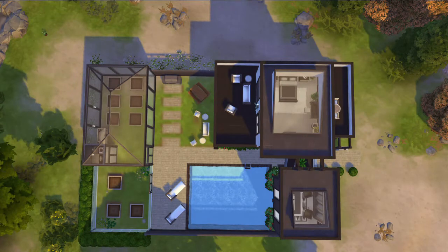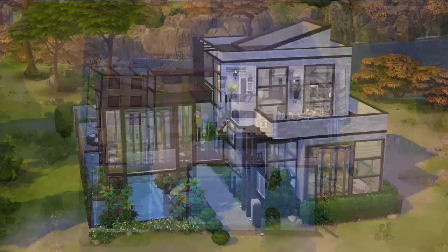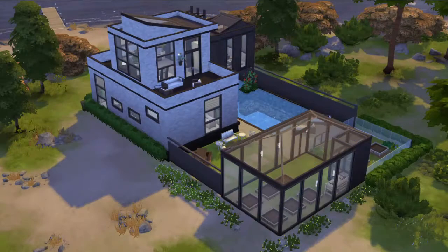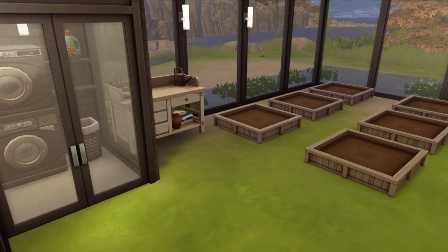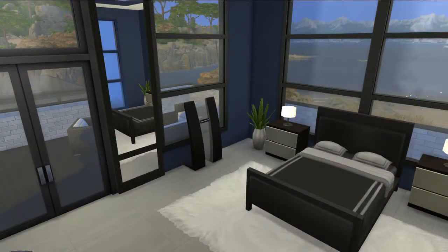Now, 15 seconds is not enough to tell you guys all that I love about this second build. You really just have to check it out for yourself in the game. But no, it has a floating office, multiple gardening areas, and there is a floating microwave that actually works. Everything else that makes this build cool, you guys will have to download it and see for yourself. But trust me, this is a beautiful build.